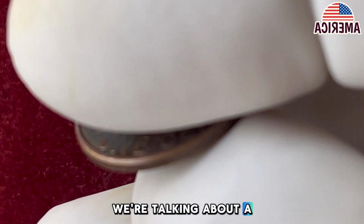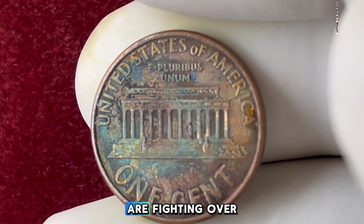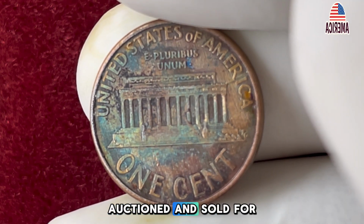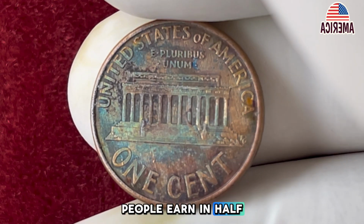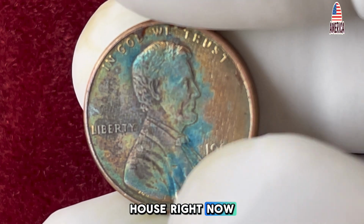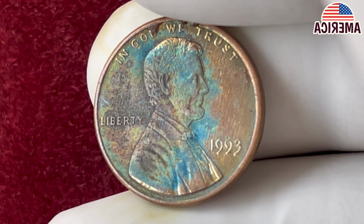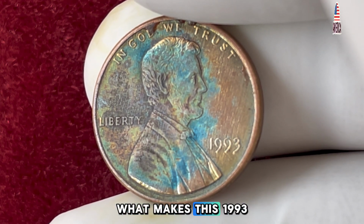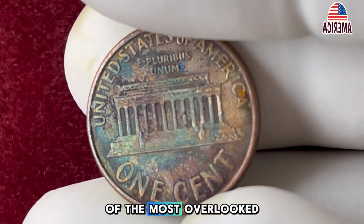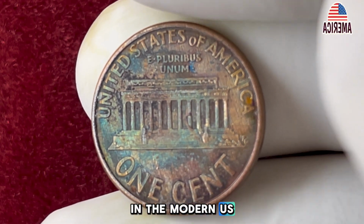Yes, we're talking about a 1-cent coin that collectors and dealers are fighting over. A coin that's being graded, auctioned, and sold for more than what most people earn in half a year. And the best part? It could be sitting in your house right now, hiding in plain sight. Let me explain exactly what makes this 1993 Lincoln penny so special, and why it's one of the most overlooked jackpot coins in the modern US Mint era.